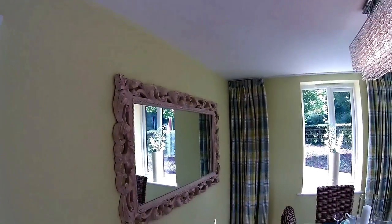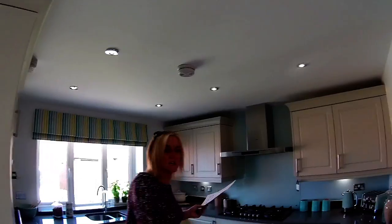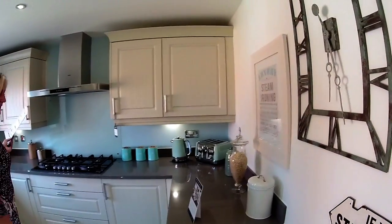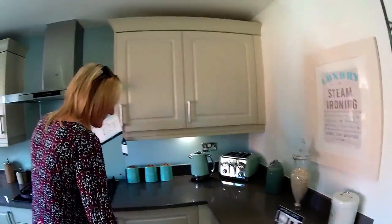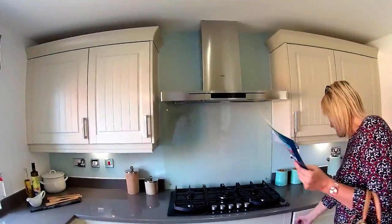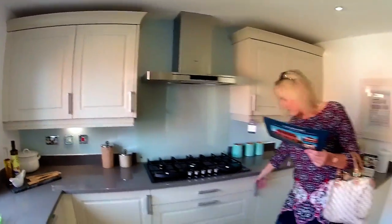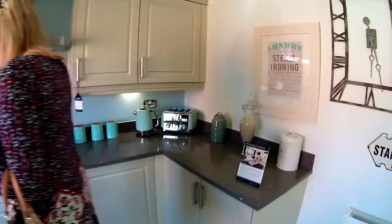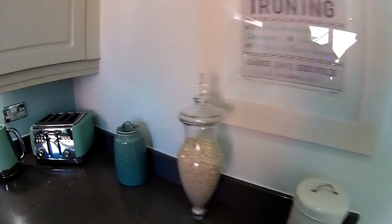So this is nice, a doorway into the kitchen. A nice contained kitchen. It's got a funny layout, I like it though. Well, it's not funny, it's quite traditional. Plenty of cupboards. I do like these large drawers. It's a big gas hob there with your big burner in the middle.